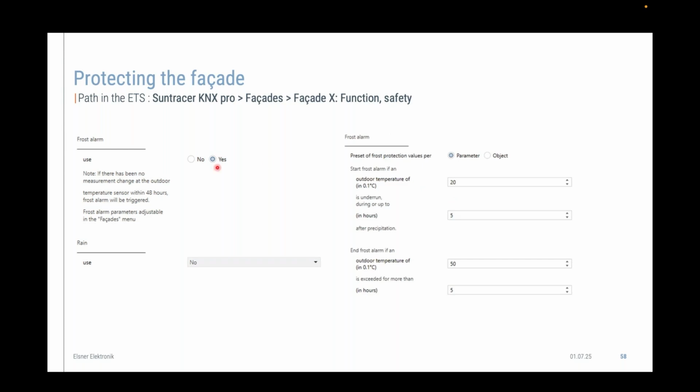For example, the frost alarm. If the outside temperature falls below 2 degrees during or up to 5 hours after precipitation, the frost alarm is activated and the shading is retracted. Rain alarm. In addition, a rain alarm can be activated for fabric shades, which moves the drive to the safe position in the event of rain. The automatic rain function causes the blinds to extend when it rains so that they are washed, cleaned by the rain. And here you can see the frost parameters.